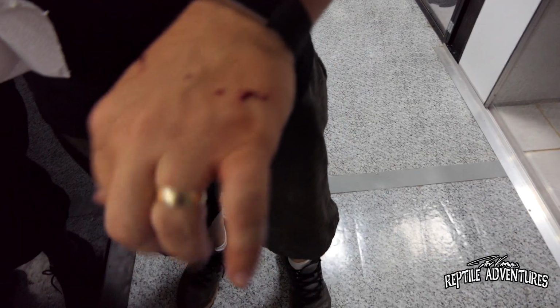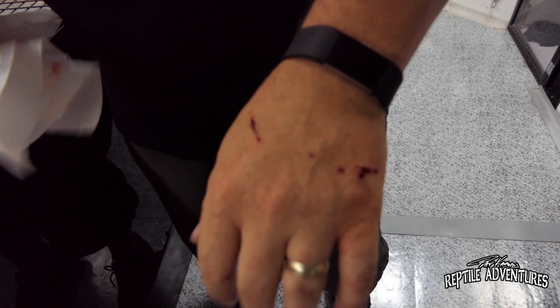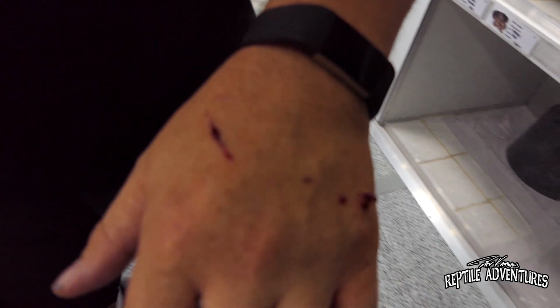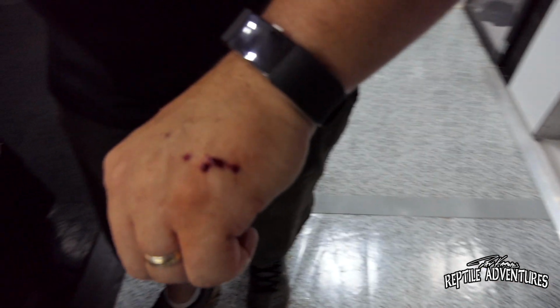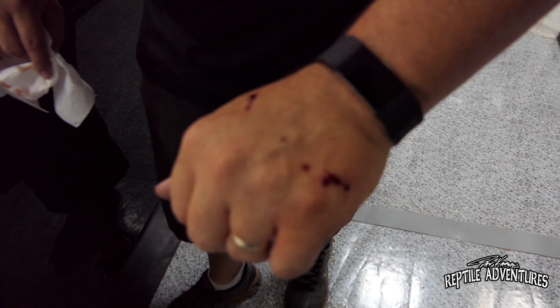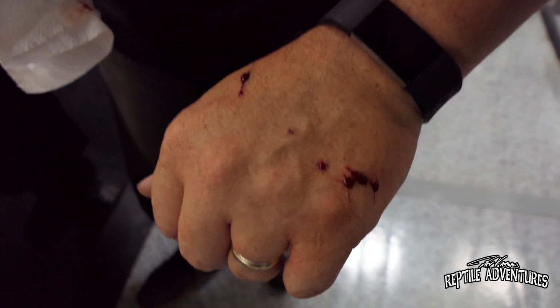So I've still got movement in my fingers, so I've got no issues with tendons. He cut pretty deep, but he didn't get down to the tendons, so she'll be right. But that's life dealing with a Perentie, a giant monitor. Yeah, this is an occupational hazard, isn't it?